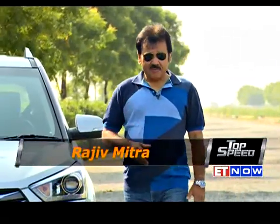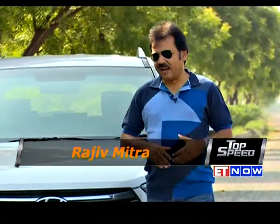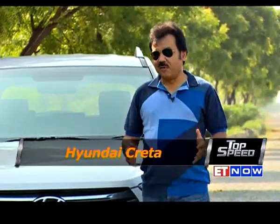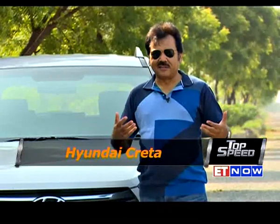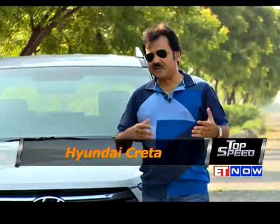If you go back in time to 2012, you will recall that a little-known company and an even lesser-known product, the Renault Duster, changed the way we Indians looked at the SUV market here. The Renault Duster, of course, went on to become one of the biggest successes of the Indian market.